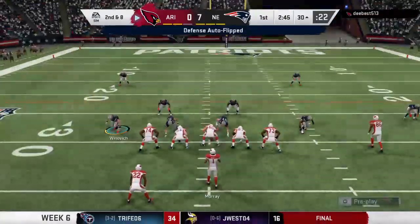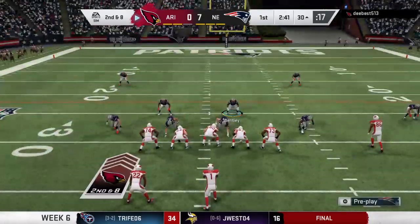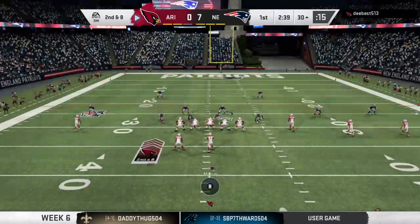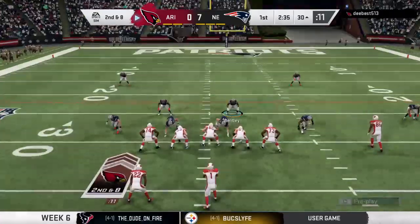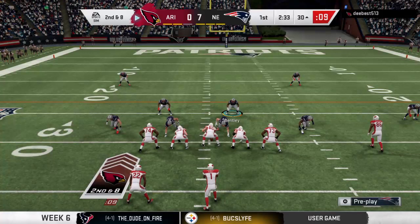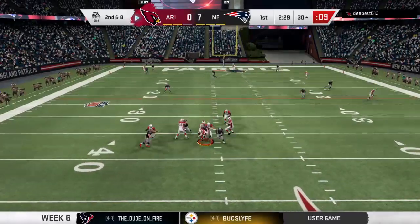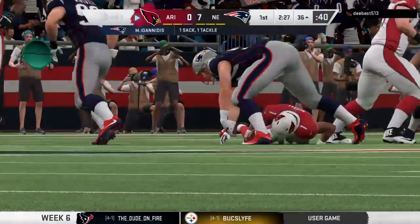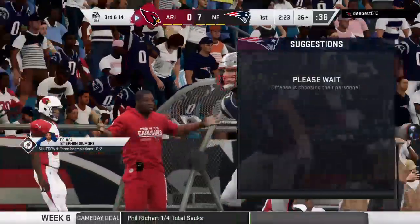The last run got a couple. Here's 2nd and 8. And now Murray's going to set up to throw. The Pats are going to get there. Down he goes. Off the edge, the sack by Matt Ioannidis.